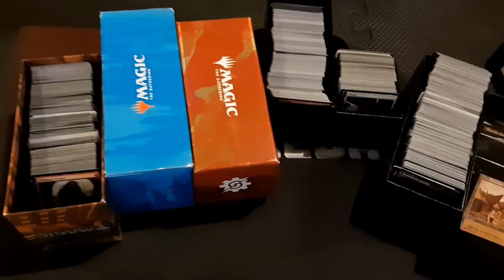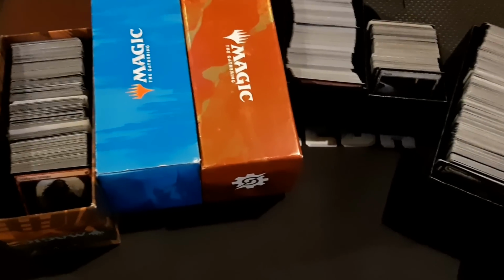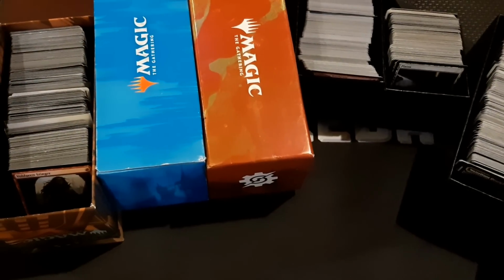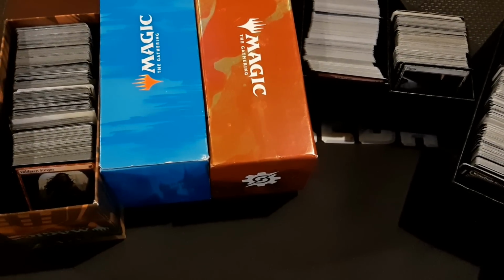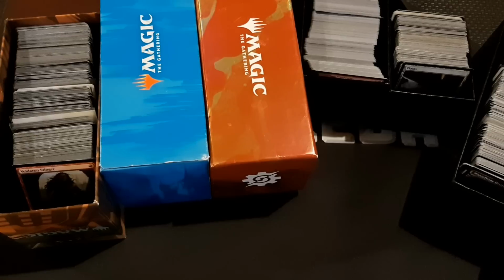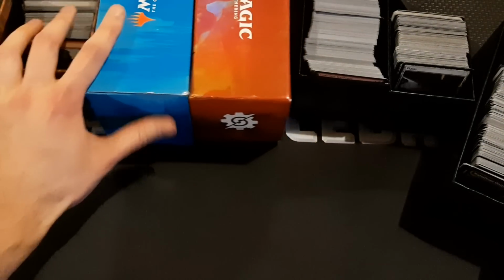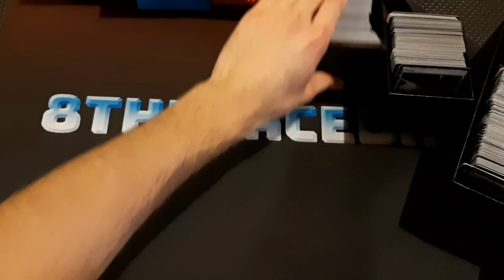This is a collection I found on Facebook Marketplace. Found it locally. I've actually purchased cards from this person several times before. I'm not entirely sure where he gets these big lots. I think he probably goes to estate sales and things like that. And in the past, I've been quite happy with what I've found in the collections I've bought from him.